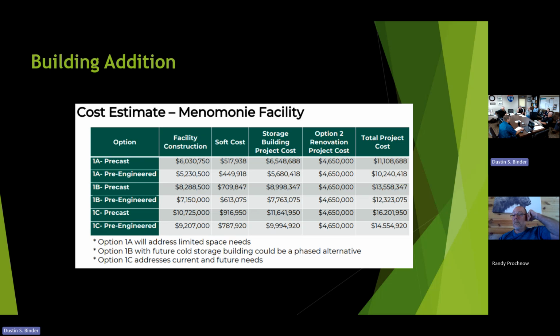Because that's what people want to see. That's what I'd want to see as a constituent: what kind of bang are we getting for a buck? I wouldn't be on board with that if it wasn't for the guaranteed energy savings, spending $11 million on that.